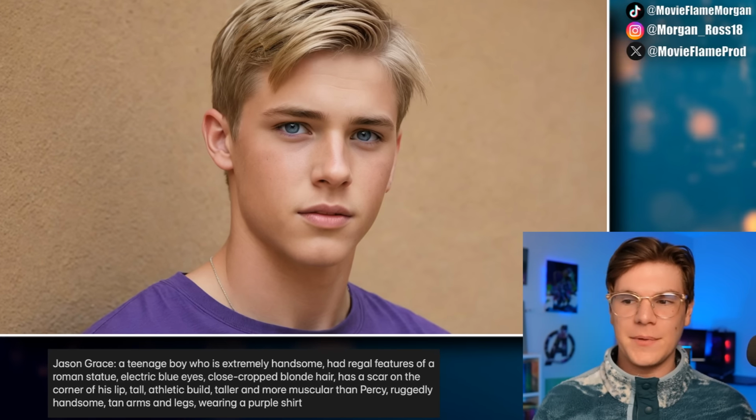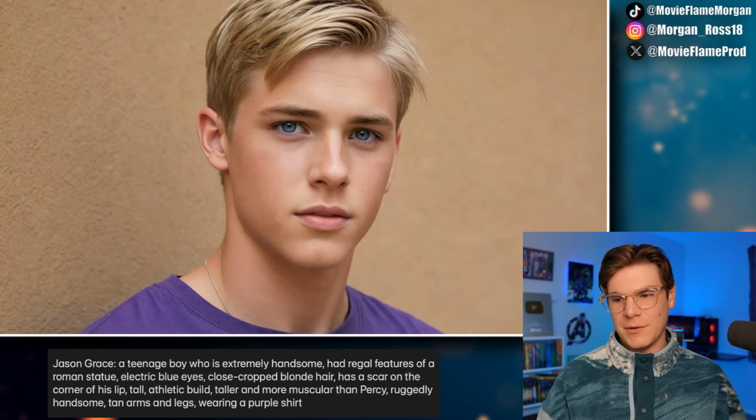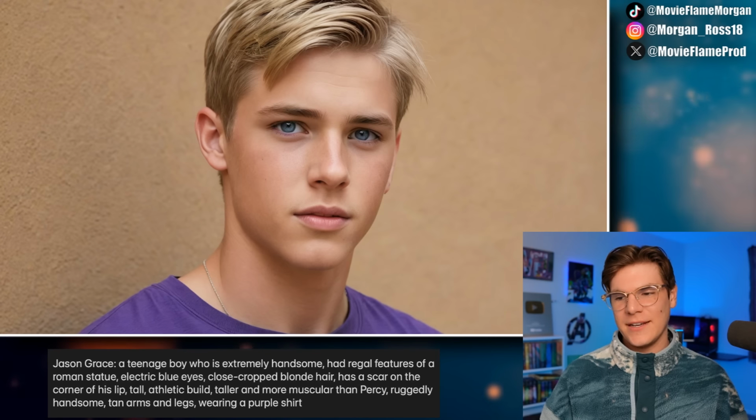Not as handsome as I had expected, when I think they really hyped him up with that description. But yeah, he's a really, really good looking guy. The blue eyes are really good. The close cropped blonde hair, very nice. They don't have the scar on his lip. And it seems like AI kind of struggles with getting a scar. They couldn't do it with Luke, and now they can't do it with Jason. AI is not perfect at all.